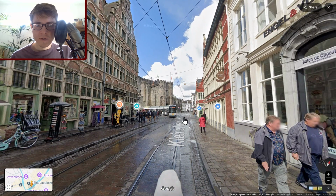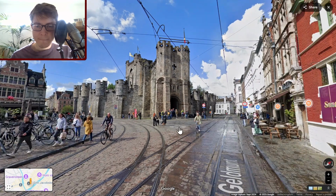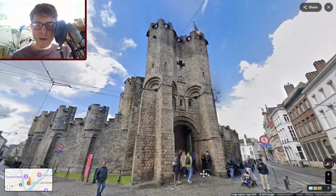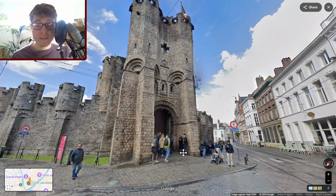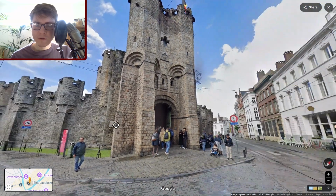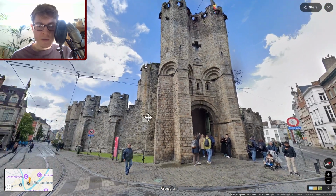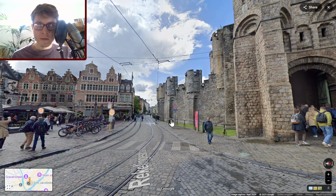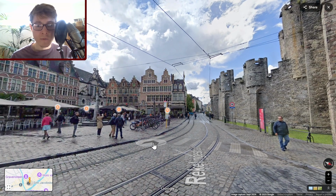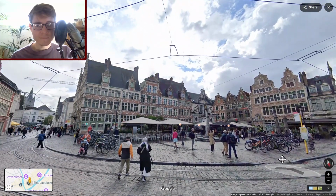Now, I believe that we may be approaching, yes, this is the castle. The Castile, I believe, is the Dutch word for it. Built in the 13th century, I think. And the town, well, in fact, I was going to say the town sprung up around it, but I don't think that's quite true. I believe Ghent was founded in the 7th century with a pair of monasteries, abbeys, and of course the castle came later. And later still came all of this.